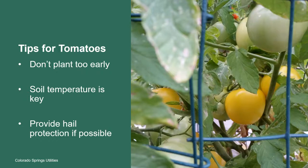And then if you can provide hail protection, if at all possible, for your tomatoes, that might even just be a simple cattle guard over your tomato bed, then that really helps. Because sometimes in July and August, we're so close to getting tomatoes and then we get a major hailstorm and it's so disappointing. So it's really, really important.